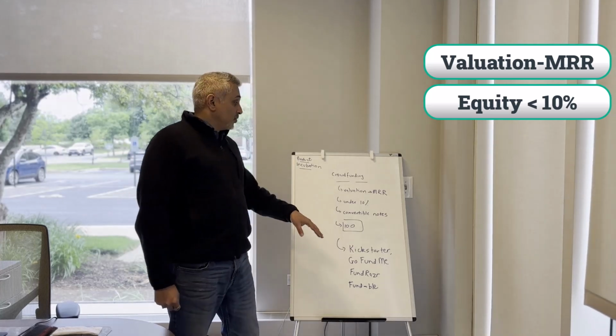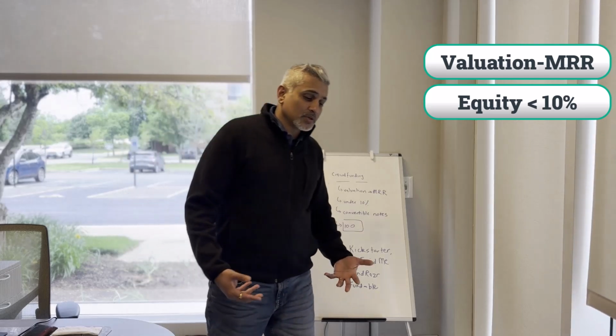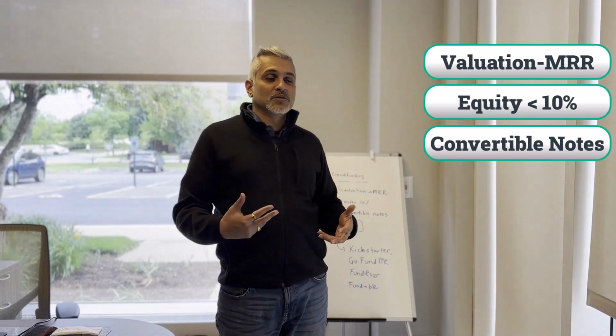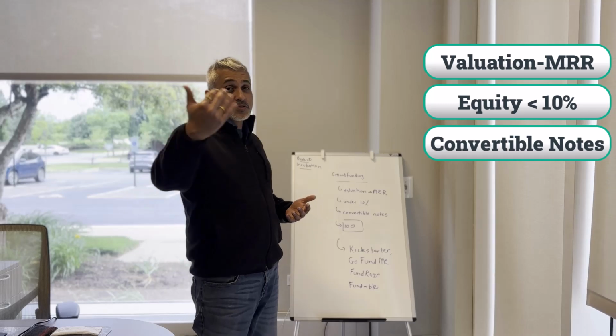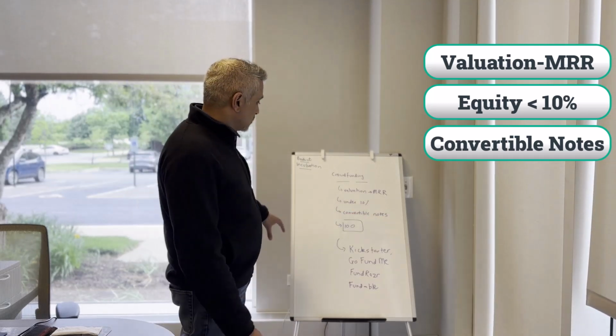Another option, if you do not have revenue, is to look at convertible notes. What are convertible notes? Convertible notes are basically a way to say that, look, I don't have revenue right now, so I have no way of valuing this company, so I'm taking this on as a debt. And it's usually an agreement, like all debt agreements are, with the promise that at some future point in time, it'll actually get converted into equity. So that's a convertible note.